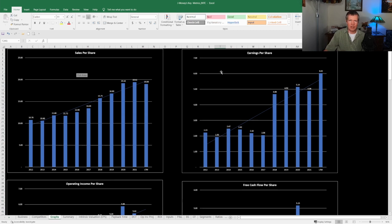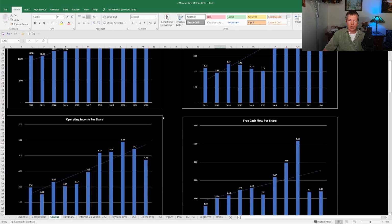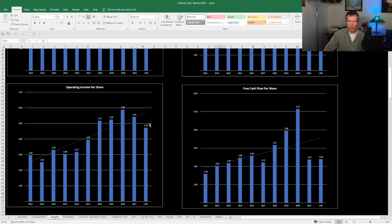So sales on the left-hand side, then earnings per share, and this is on a per share basis, so I'm factoring in any issuance of shares and also buybacks. It's trending up for sales, trending up for earnings, so that's looking pretty good. Operating income per share is also going up, so that looks good.